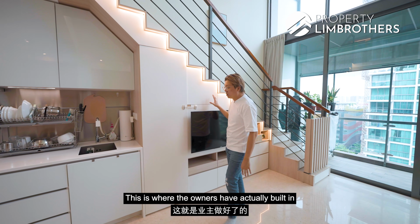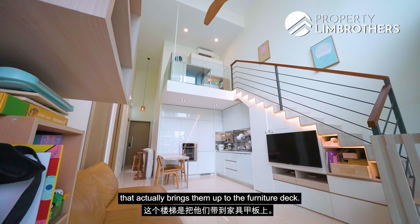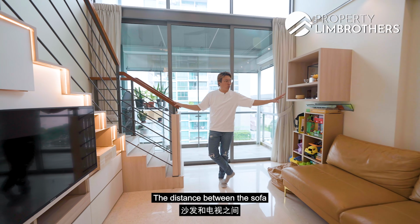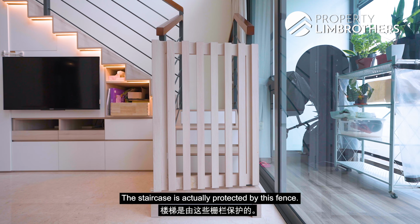This is where the owners have actually built in a storage system cum staircase that actually brings them up to the furniture deck. The distance between the sofa and the TV is still of a very healthy distance. The staircase is actually protected by this fence.